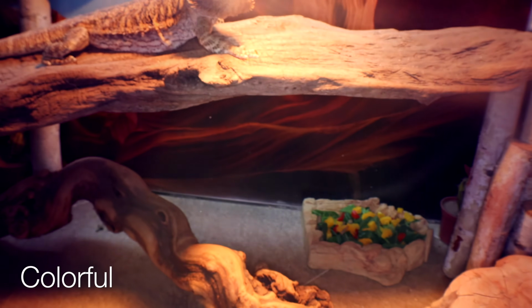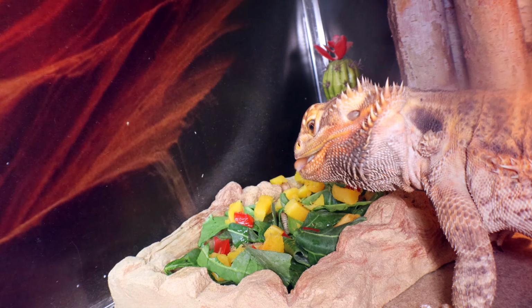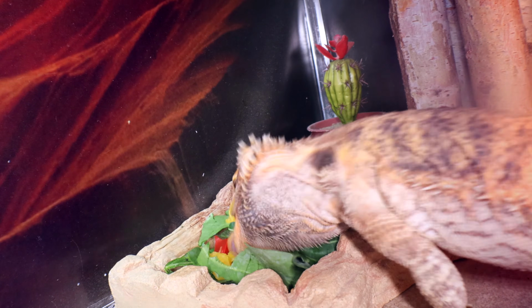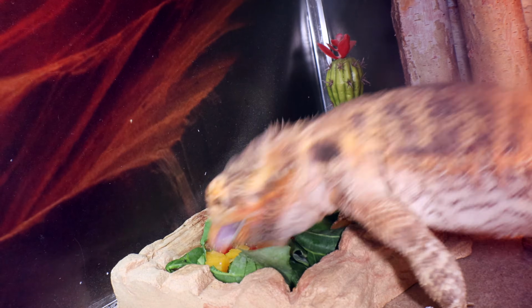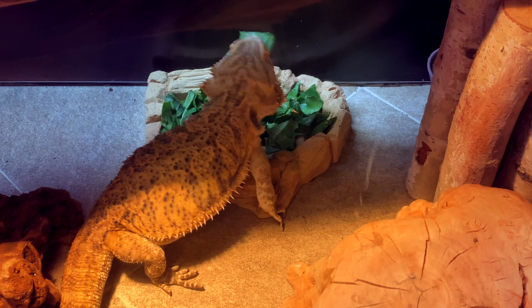A couple of these things we've already touched on. So the first thing, make sure it's colorful. Having it be an attractive salad is very important in getting that bearded dragon to eat it. They're going to get very bored if it's just green leaves in a bowl every single day. I'm not saying that you can never do that. You definitely occasionally can throw a bunch of green leaves in a bowl. Just doing that every day is going to lead to food boredom.